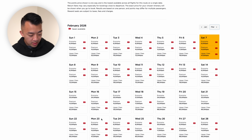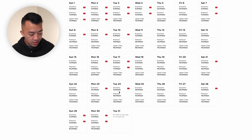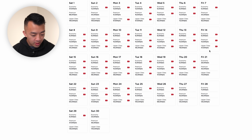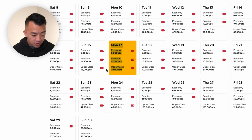47,000 points in business class, 47,000 points in business class there as well. And there are some redemption options here in March as well. Getting here to November 2025, there are a couple dates that have pretty solid redemptions. 39,000 points here in business class, one way from JFK to London Heathrow. This one is 36,000 points, so even less in points.